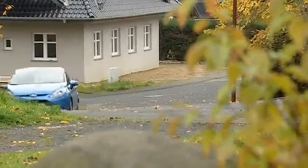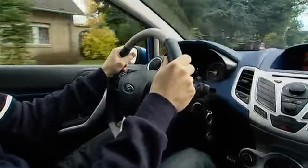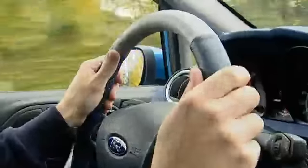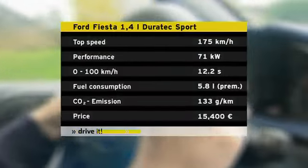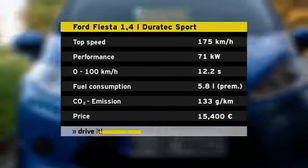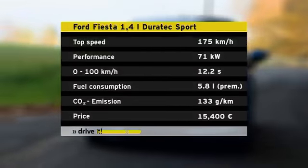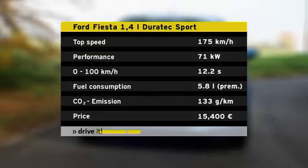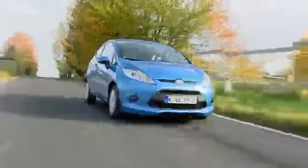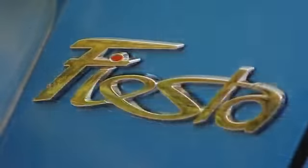Introduced in 1976, the Fiesta is now in its 7th generation. Anti-lock brakes enhanced with electronic brake force distribution and an electronic stability program are standard features in the Fiesta. We're testing the model with the 1.4-liter, 71-kilowatt gas engine, which propels the Super Mini to 100 kilometers per hour in 12.2 seconds. Ford says this Fiesta can go 100 kilometers on just 5.8 liters of premium unleaded.